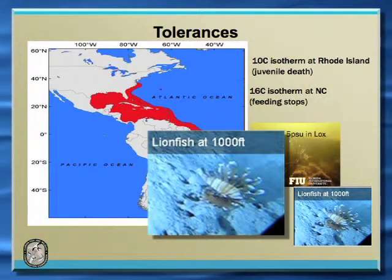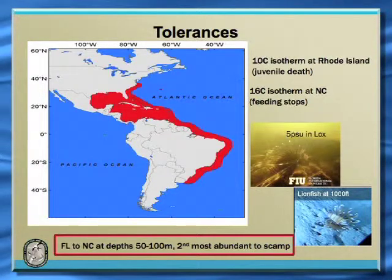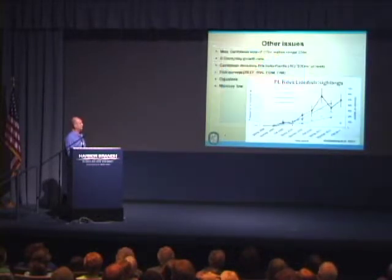So clearly tolerances are one of the key issues here, and there's little to slow them down in regard to their life history requirements. And in one study from Florida and North Carolina, at depths from 50 to 100 meters, it was the second most abundant fish seen, second to scamp. So it's the deep water habitats that might be where the invasion really started and really took hold. Those are areas where we don't spend a lot of time diving, and we didn't realize it was happening.